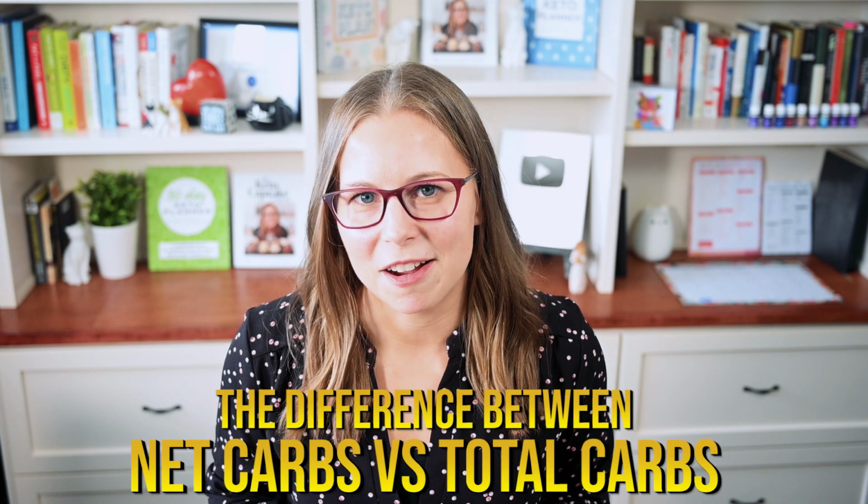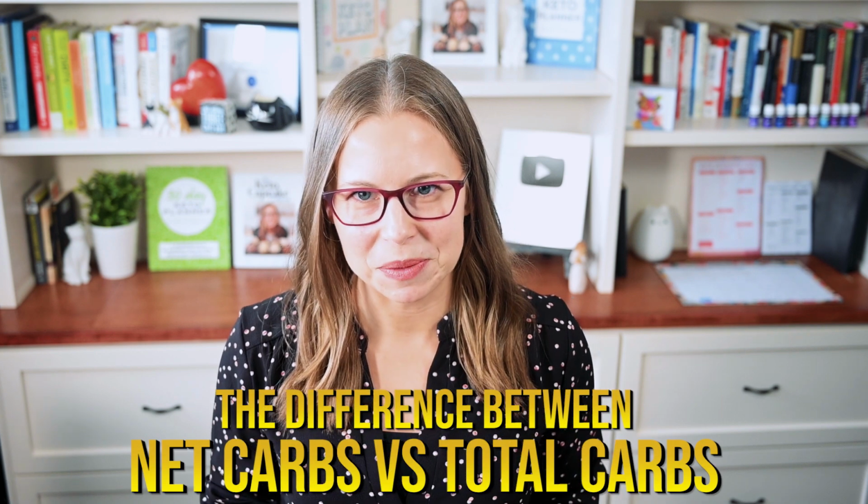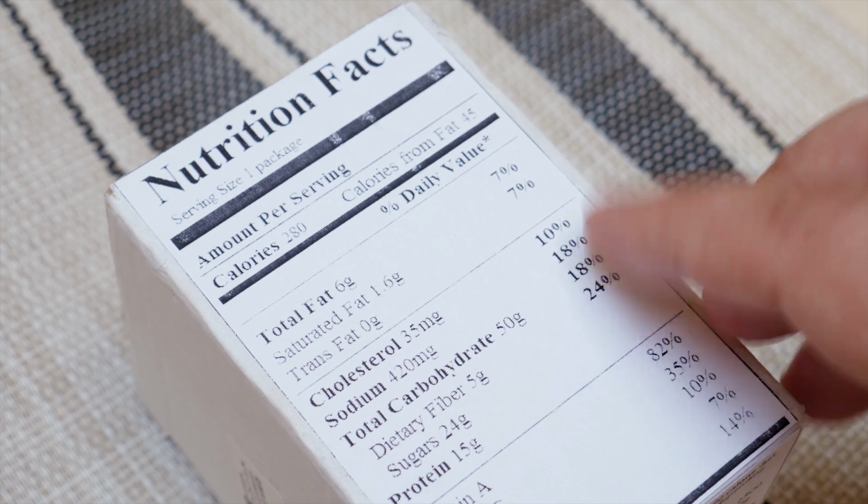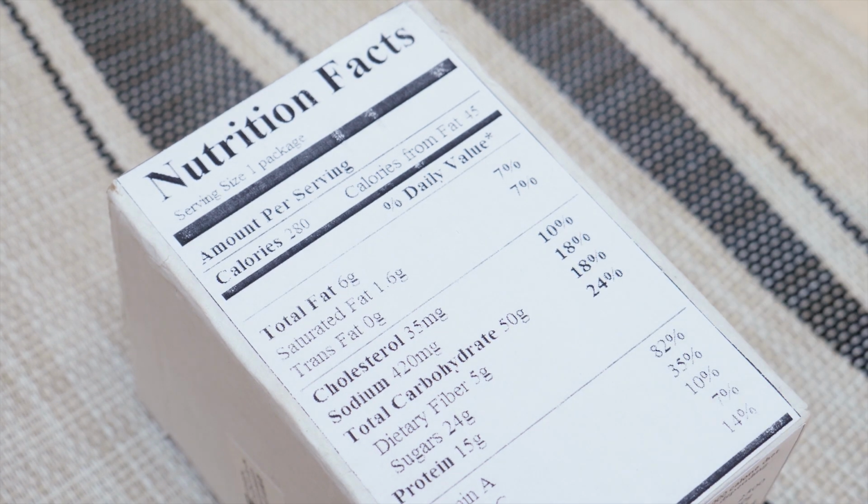Before we talk about which way is better, we need to understand the difference between net carbs versus total carbs. So we'll start with total carbs. To count total carbs, you include all of the carbohydrates on the nutrition label of a food. What you see as the total carbohydrate number on that nutrition label is what you count as the carb count of that food. This is a simple and straightforward method that many people use when first starting a keto diet.